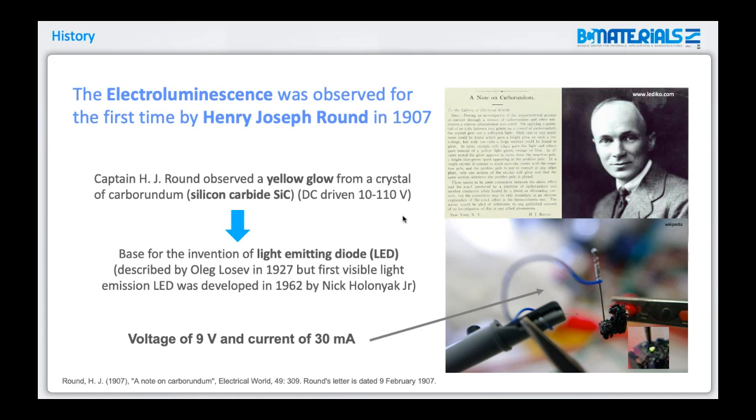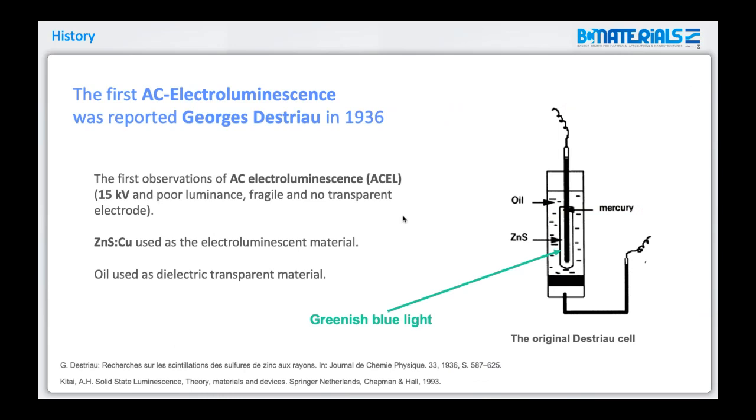But in this talk, we are not going to talk about the light-emitting diodes. We are going to talk about the powder electroluminescence, which is something else, but I just wanted to show you the connection between the two technologies, that they actually have the same base.